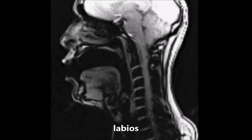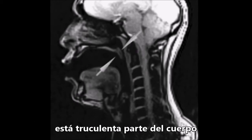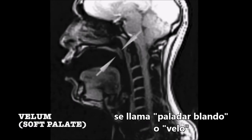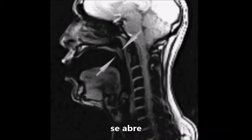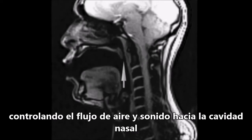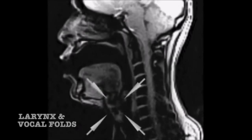Lips, tongue. This difficult to control piece of anatomy is called the velum or the soft palate, but you can think of it as the nose gate. It opens and closes, controlling the flow of air and sound up into the nasal cavity. In most people, the velum is opening and closing constantly when we speak and sing, and we're barely even aware of it. Down here, we have the larynx, which houses the vocal folds.